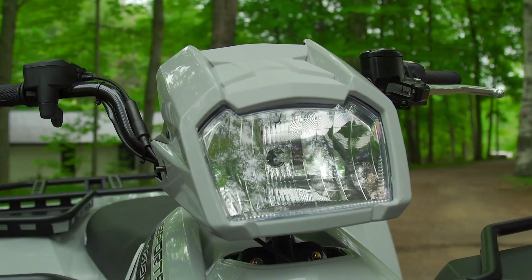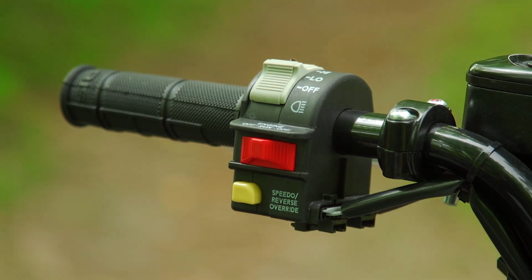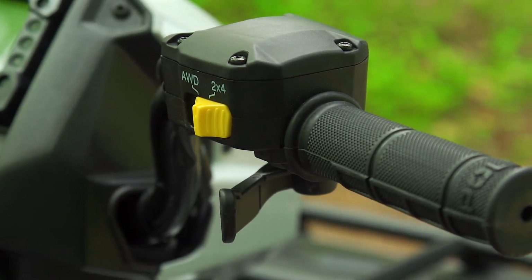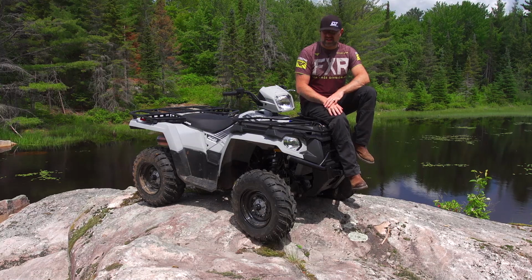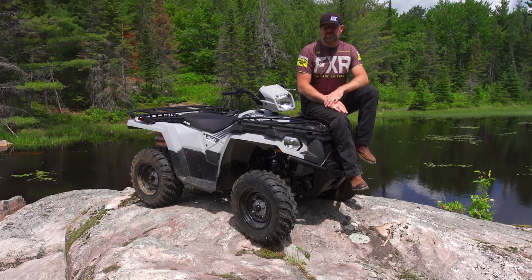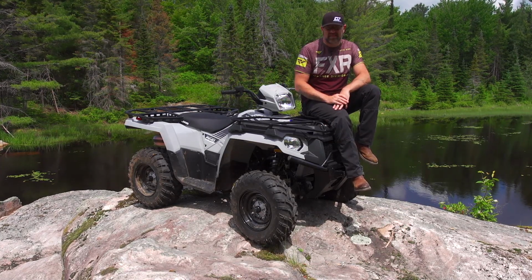Circling back to our discussion at the beginning about technology and performance driving up the prices of high-end ATVs into not affordable territory, as a budget-conscious buyer, this really shouldn't upset or discourage you one bit. Because as technology continues to advance on the higher-end models, it also continues to trickle down to the more budget-friendly models as well. The Sportsman 450's excellent digital gauge package is just one example of this happening.